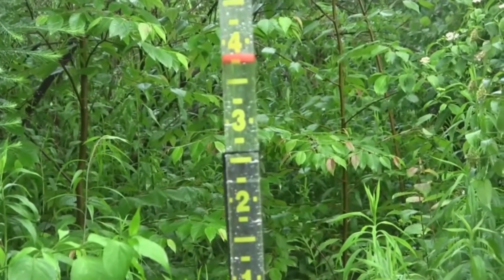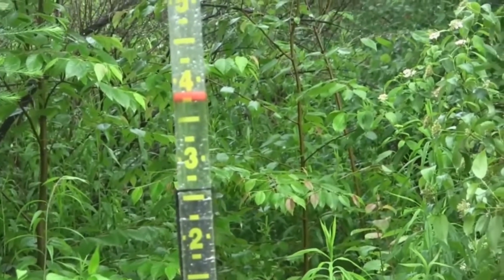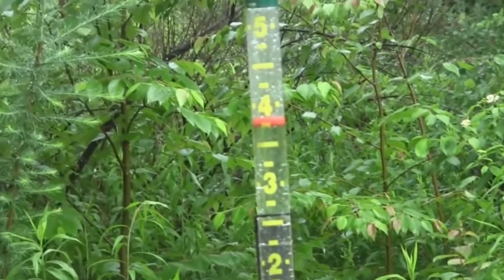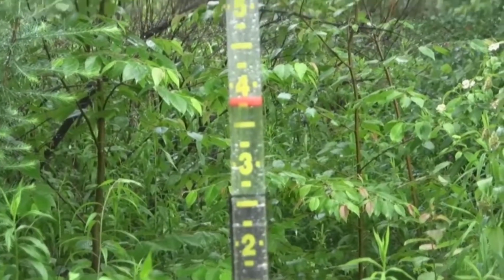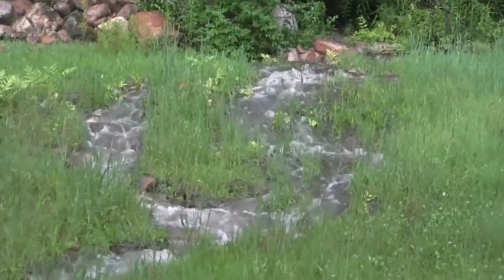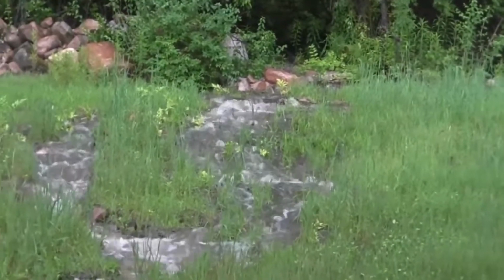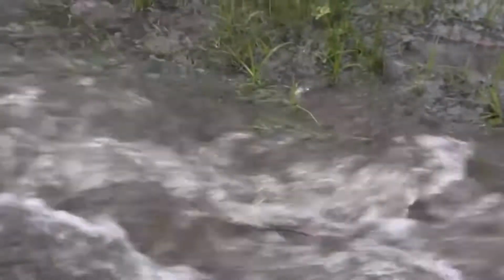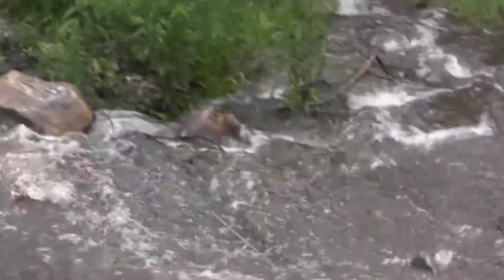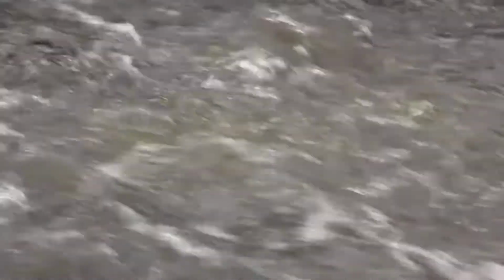Well, that changed quick. It's only been about an hour, maybe two, since the last time I looked at this. This has become quite a raging river here. The culvert is no longer accepting the water here. It's just flowing right over it. I don't know if it's going to wash that out or not. Good possibility.